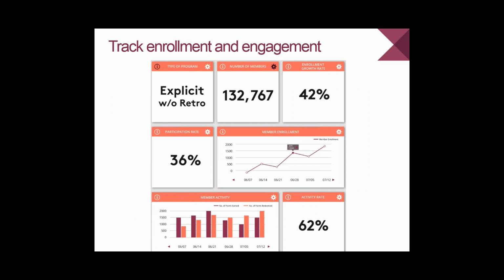The second aspect of that is tracking enrollment. You obviously want more and more people to enroll in your program, and so tracking that member enrollment is an important part of loyalty as well. It tells you how the program is growing, but what's even more important beyond enrollment is tracking how many people are participating in the program. An example I mentioned before: most people are part of over 13 loyalty programs, but most people only really actively participate in 3 to 4.